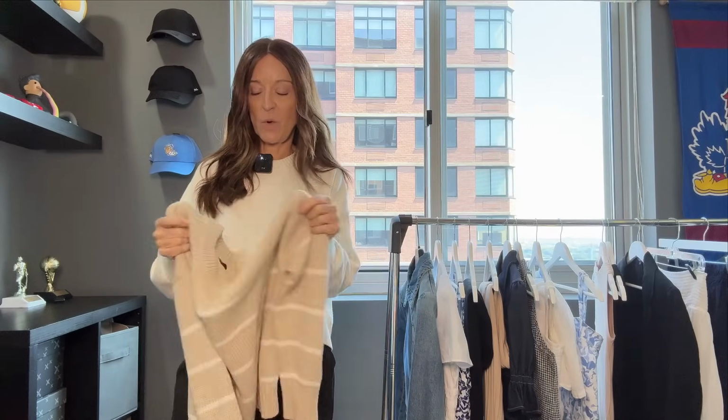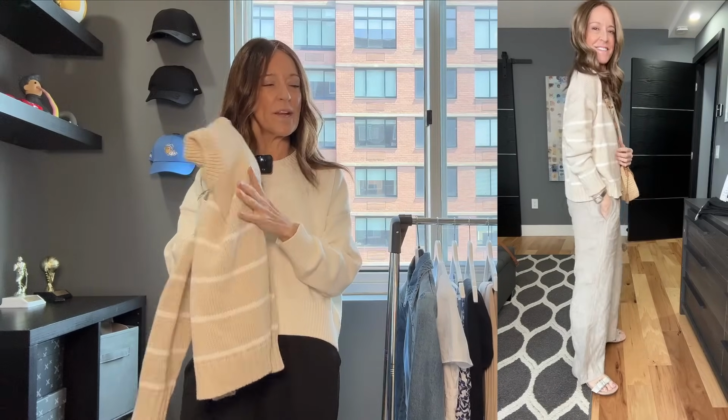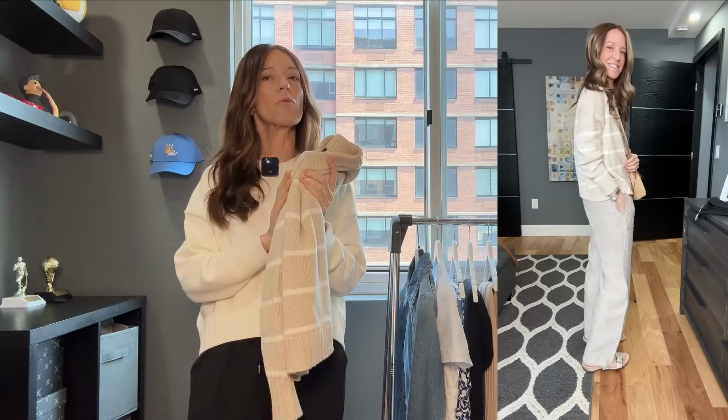That kind of thing. So love this sweater. So glad I was able to get it. I think I had to wait on this one too. I think this was actually a pre-order.